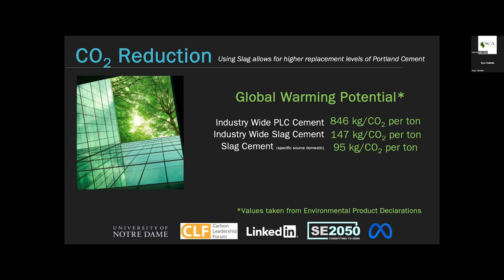And then, a lot of producers have taken it one step further and gotten product-specific EPDs. So they look at a specific location, whether it be a cement mill or a specific grinding plant, and determine really what is their true global warming potential for that product from that location before it leaves the gate. And just looking at a specific slag source here, right in the Chicagoland market area, is 95. So again, understanding really truly what your materials are.